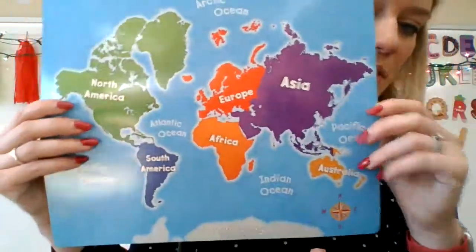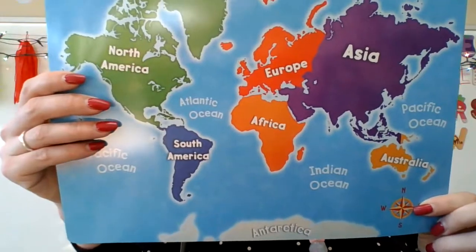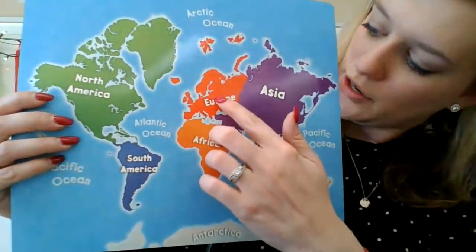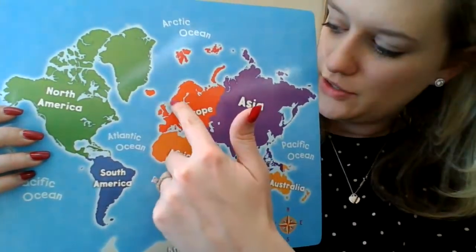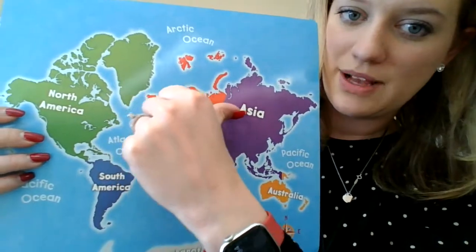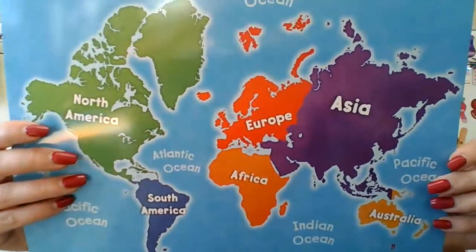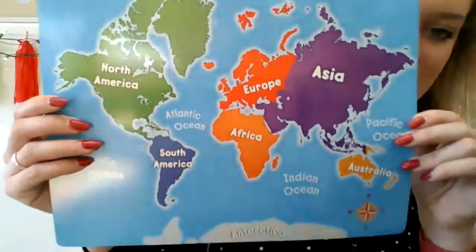Look at the compass rose, which is this down here. Can you find the continent that is east of Europe? Okay, so here is Europe, and east points that way. So here's Europe, so we're going to look at which continent points this way, east of it. Asia. Yeah, good job.